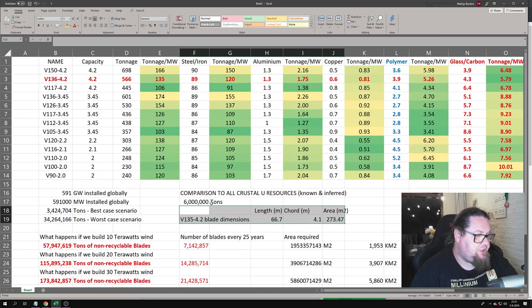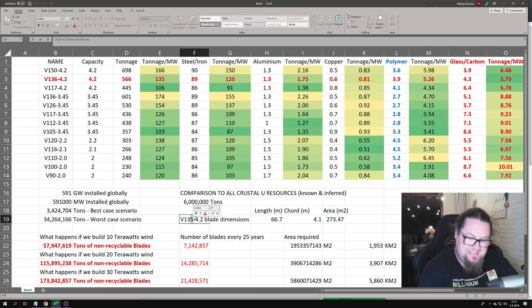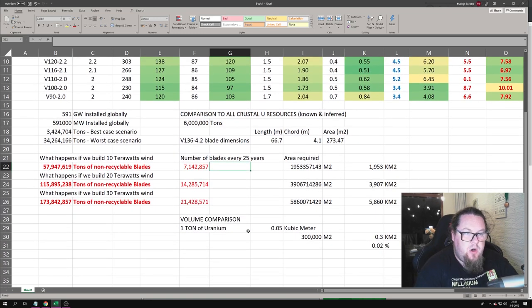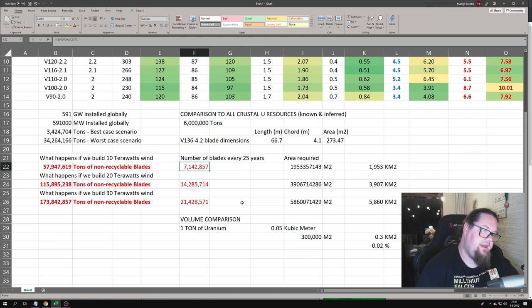So the blade dimensions of the V136 4.2, basically the area is 273 square meters. Now, if you take all these turbine blades, after 25 years, 7 million of them, that's about 1,953 square kilometers. And if you do 30 terawatts, that's 5,860 square kilometers. So that's an awful lot.